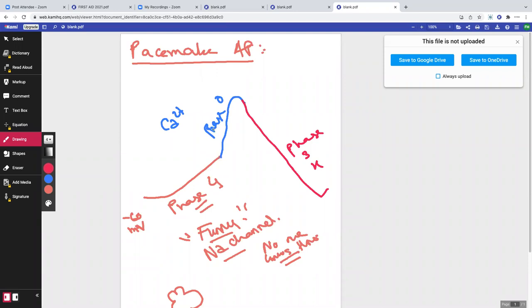There was another guy who came up with the action potential of the ventricular muscle. And this guy who came up with the action potential of the pacemaker decided to be different from the other guy. He said, okay, instead of naming this phase 1, 2, 3, I'm going to name this phase 4, 0, 3. Okay, so that's that.